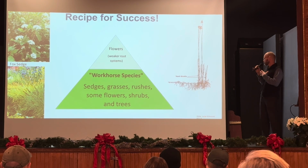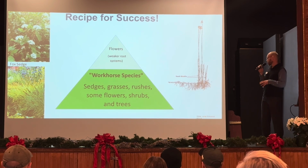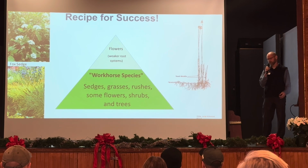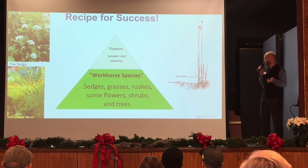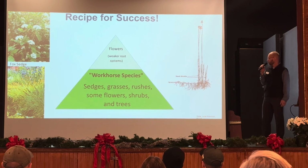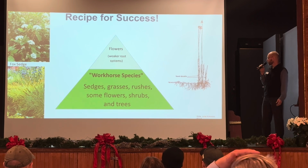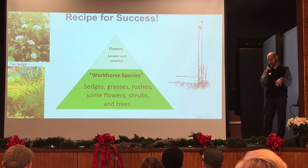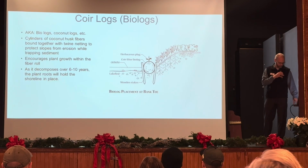Again, when we're talking about green belts, the composition of that vegetation matters. So we like to focus on what we call our workhorse species, and these are things like the grasses and the sedges, rushes, a lot of our shrubs like willows and ninebarks and dogwoods, trees of course as well. People are often very interested in having the flowers because they're showy and beautiful to look at, but in terms of the function of the green belt and preventing erosion, a lot of them are more shallow rooted. Some of them are deeply rooted, but we do like to make sure that there's a good complement of those workhorse species in there as well.